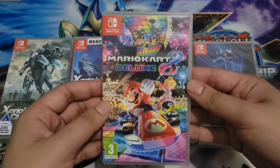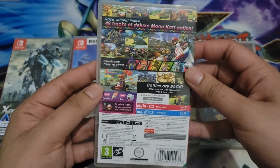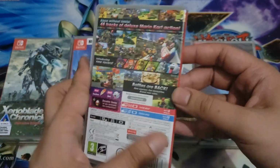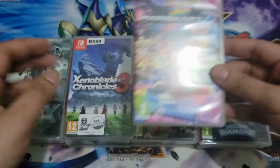Then we have Mario Kart 8 Deluxe. Really enjoyed this game, and based on the stories I've been hearing about Mario Kart World, people are still hitting back and playing this game in particular.